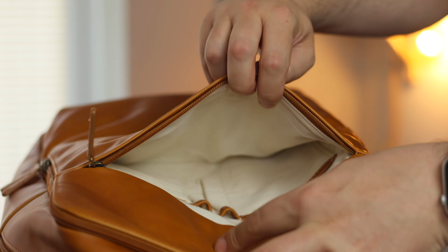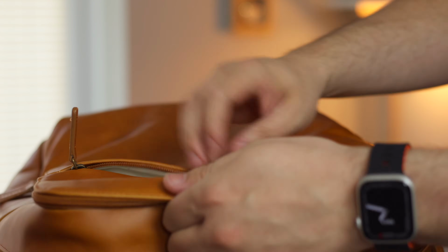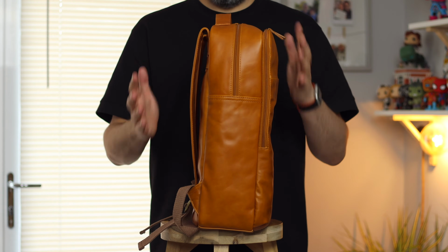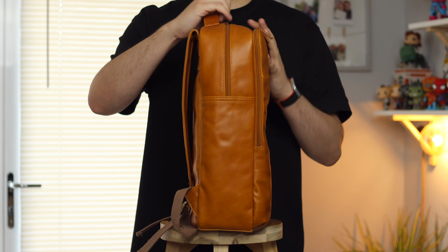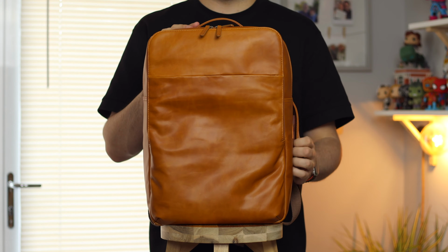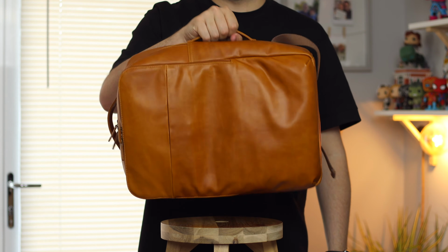So again, if you are using more of a tech bag, for example, you've got a ton of space with regards to external SSDs, cables, chargers, whatever you need to take around. I also like the fact that it is very well made, meaning it can just stand up. I hate sometimes having a backpack, putting it down and it just falls over in any which way, whereas this is very sturdy, even being that very soft, supple leather.